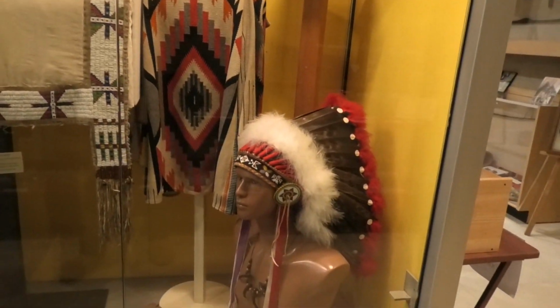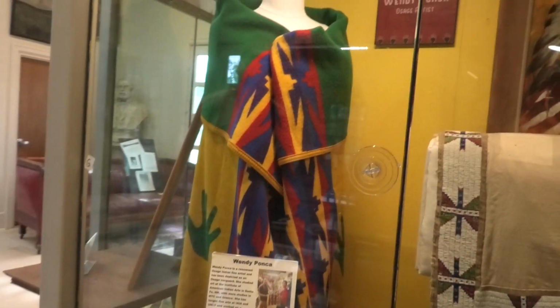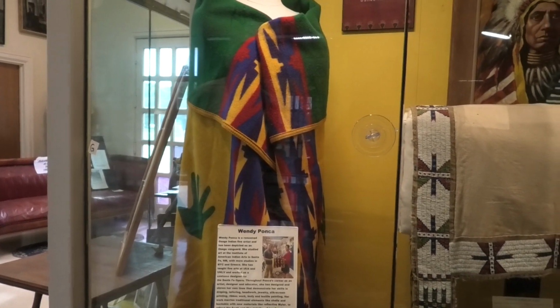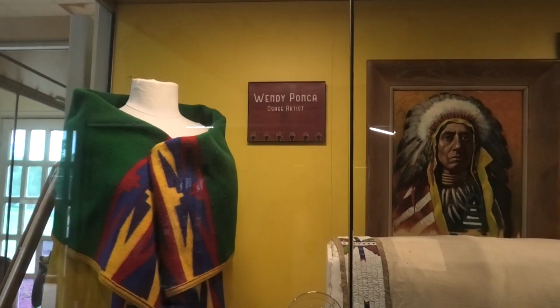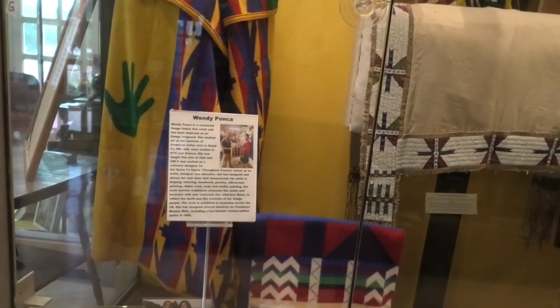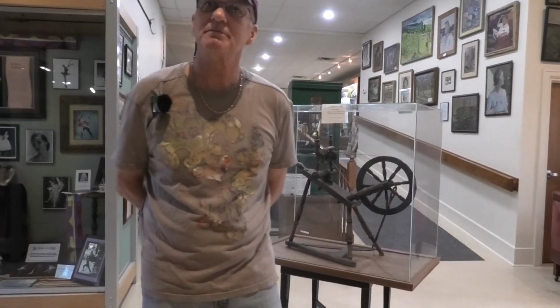And then Wendy Ponca, she's a local Osage artist, and we have a couple of blankets. We have a baby blanket and a full-size blanket that she designed for Pendleton, and we are able to have these on exhibit. She's a great artist. Ah, so that's the local connection to the Pendleton blankets, which are in the Osage Visitor Center.